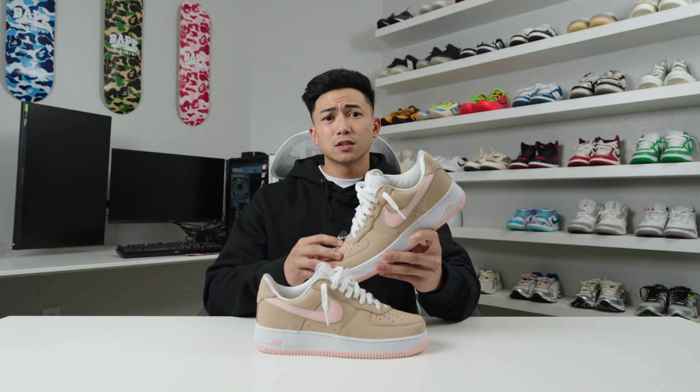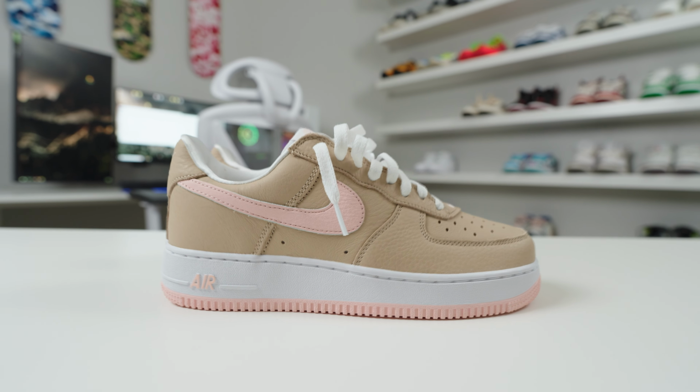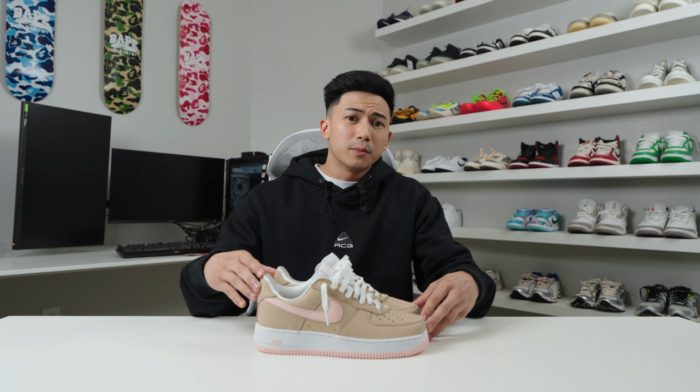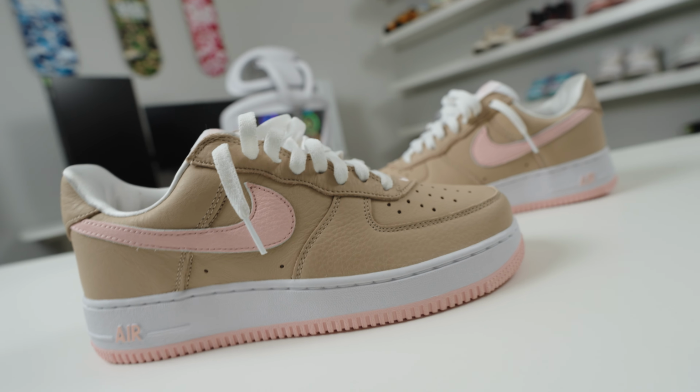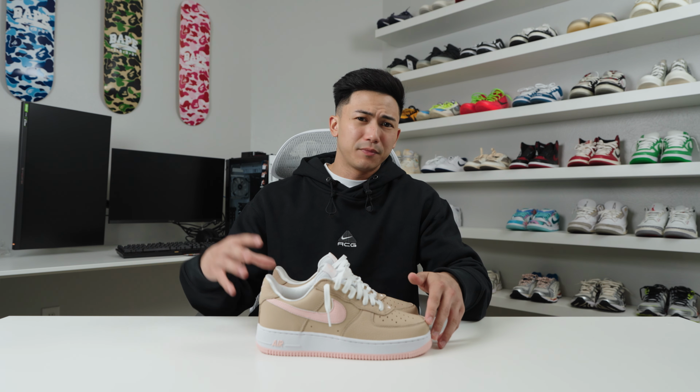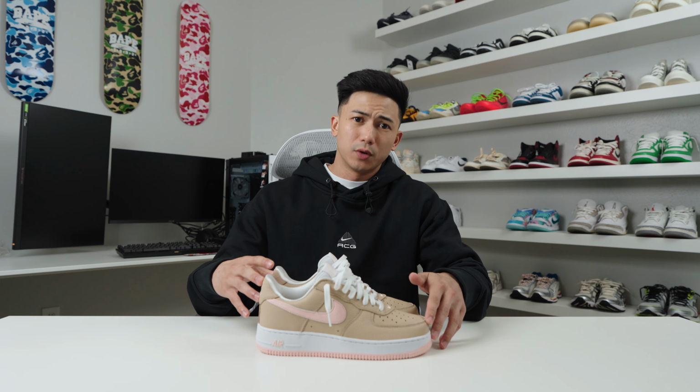Since the release of 2024, this pair right here at retail of 135 is actually going for under retail at 114. From what I've been hearing from other content creators, back in 2016 the materials weren't as good as the 2024, and I've been really wanting to rock these, but I just haven't had the time. I've been really busy with work, but eventually I will be getting to these soon.